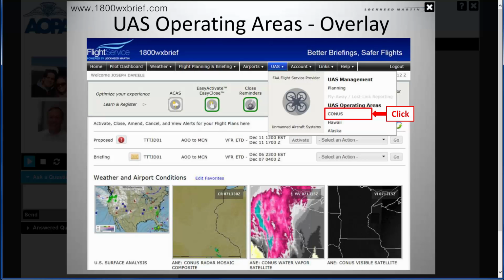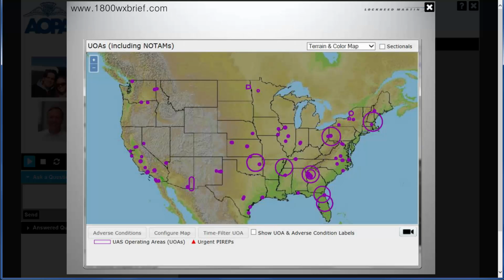What this does is it brings up a new window showing a graphical depiction of all the UAS operating areas. These are the ones that came from NOTAMs and also the ones that were submitted by UAS operators on the website. This is an interactive window. You can zoom in, you can pan. I don't have a graphic for it, but there's a button, sectionals, in the top right, so you can turn on the sectionals underlay and be able to see in detail where these are.